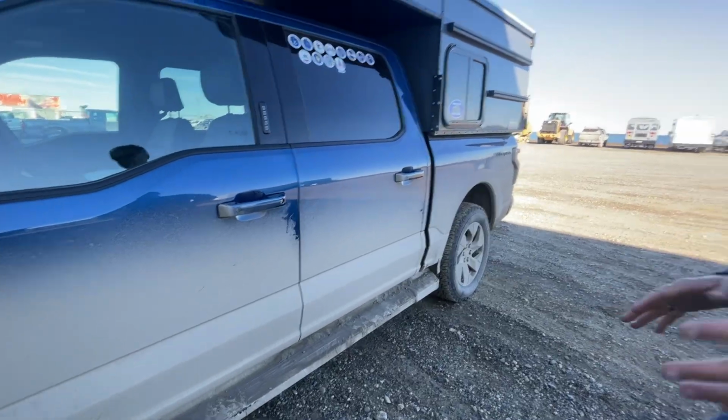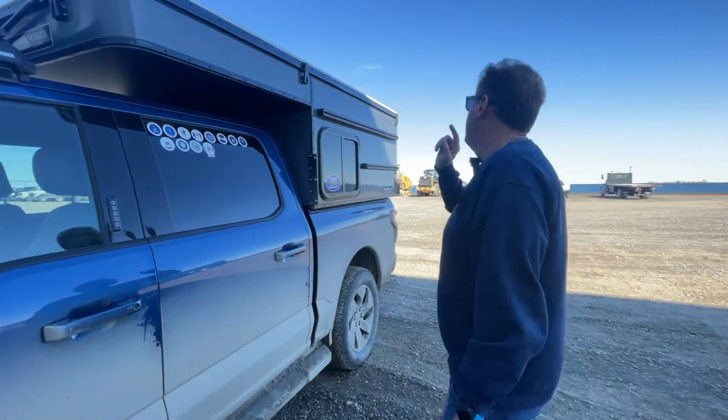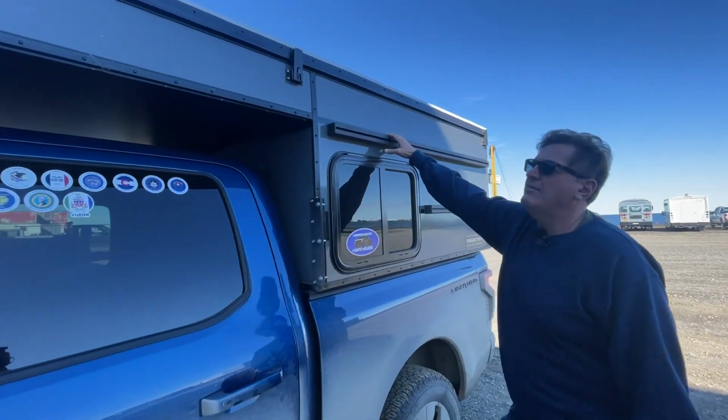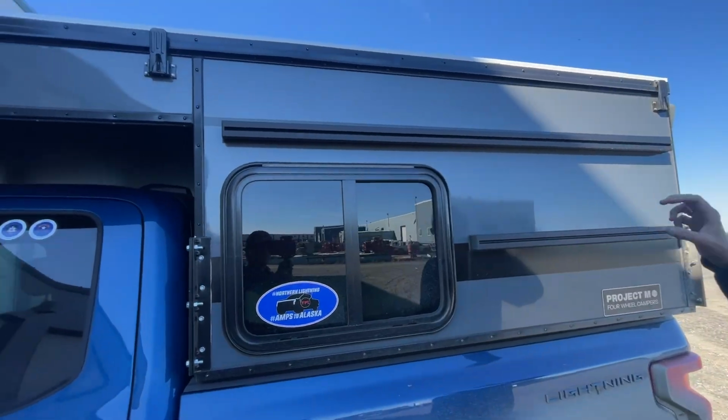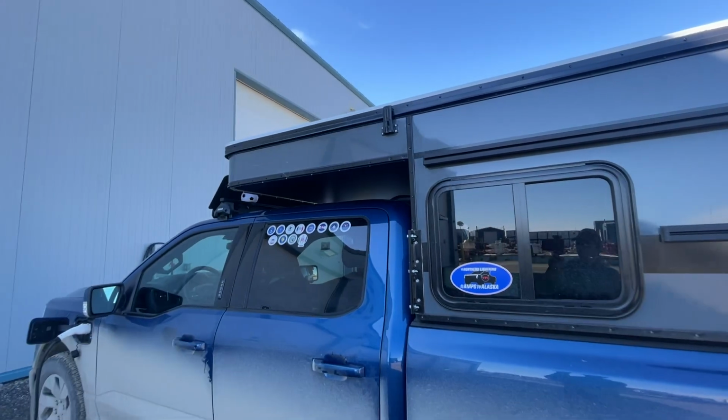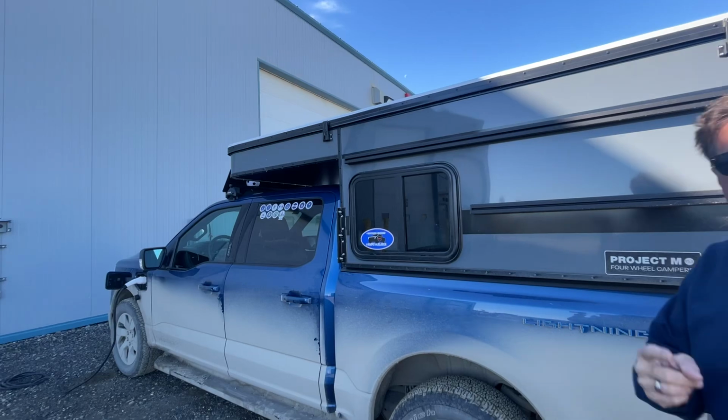So we started at about 300 miles of range, and then our friends at 4-Wheel Campers gave us this. It's really not a sliding camper, it's just kind of the top of a camper so we could camp, and that also took our range down. So we basically went from an effective range of about 320 miles to about 200 miles.